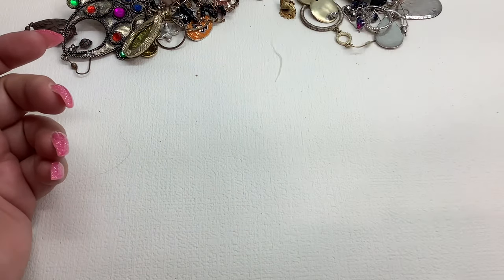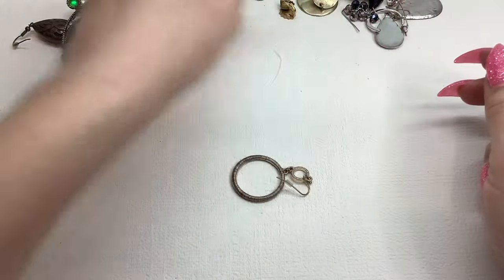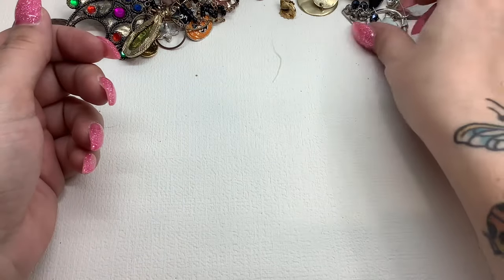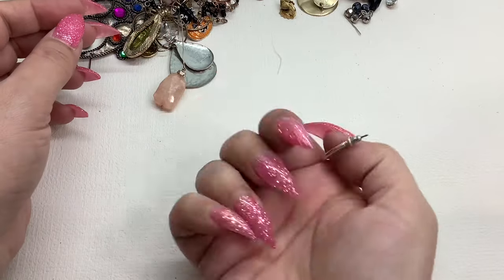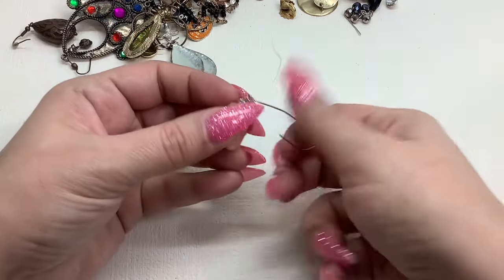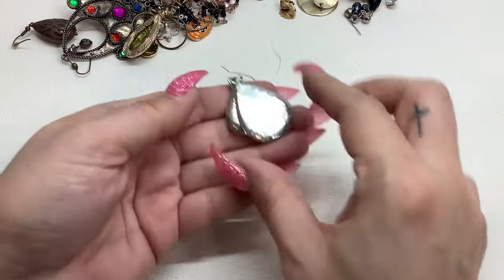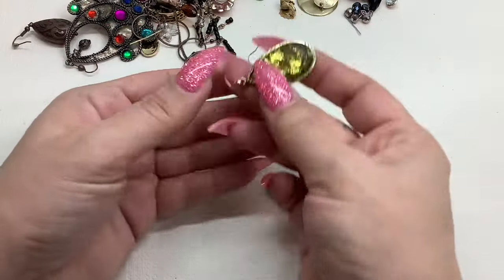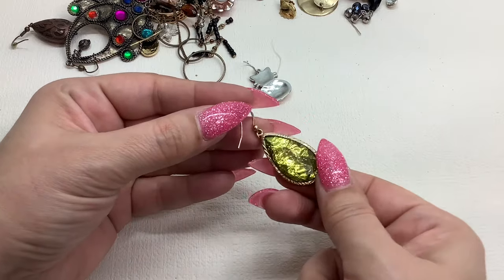gold tone metal. Yeah, there's a few rings in here, so I'm gonna pull those to the side and we'll look at those after. Gold tone, silver tone, little open hoop. That's just acrylic. That one has a bit of wear. Silver tone. That's really pretty. Green, almost like a foil.